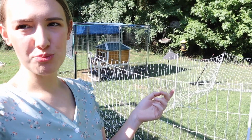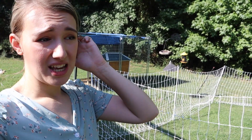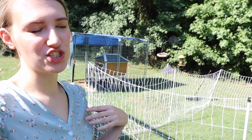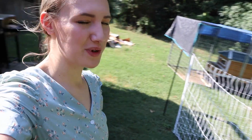We weren't able to catch them all, and then last night when the fence wasn't on, our rooster got out, so we have a few that are still kind of free ranging, but we'll catch them and put them in there as we go.